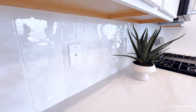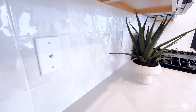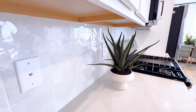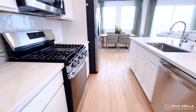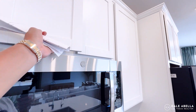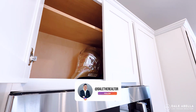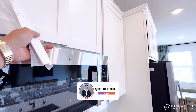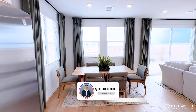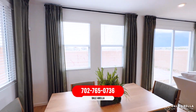Now with the spec homes, guys, the only thing that I don't think they're going to be putting in here, or at least like all of them, is going to be the backsplash. So some might have it, some may not. I know a lot of people are curious. See, the microwave does vent outside of the house. Okay.